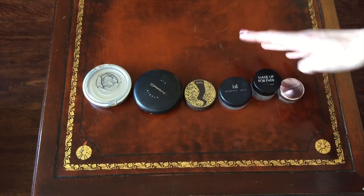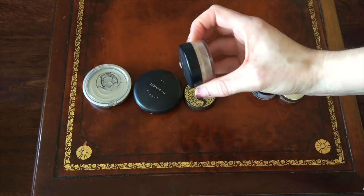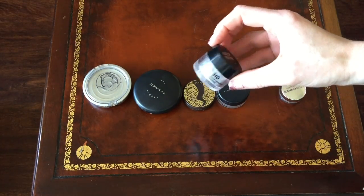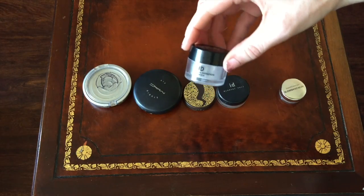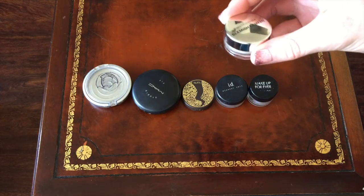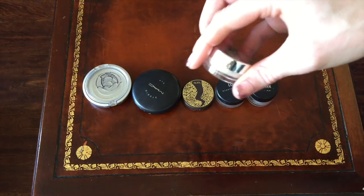Here are my loose powders that I finished. Here is one from Bare Minerals. This is the Mineral Veil. This one is completely finished off. This one was from Makeup Forever. This is their HD High Definition Loose Powder. And I think they've since changed their packaging on this. And the last one is the Bare Minerals Blemish Ready powder, and this one was in Clearly Pearl.